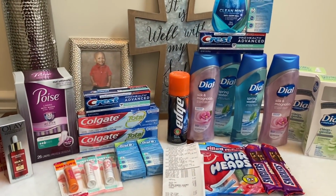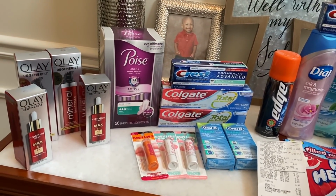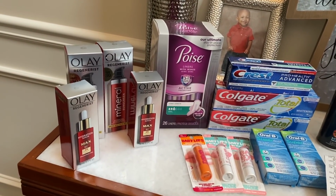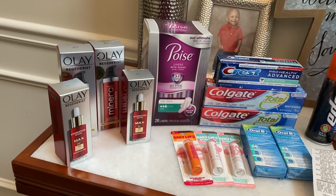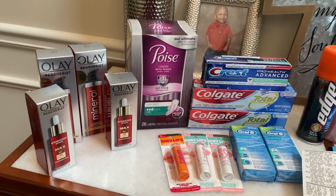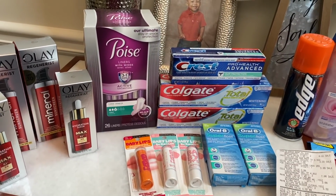All right, you guys, so I am back at home and these transactions should be super easy and quick to review. So the Olay, first of all, we already reviewed that in store. The mineral ones were 2 for $2.68 or $1.34 each, and then the Retinol Max was 99 cents each with those $10 digital coupons. And then this right here is my first online order.